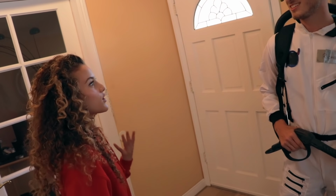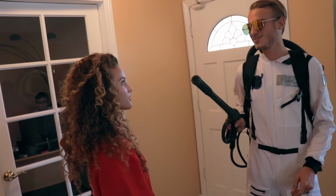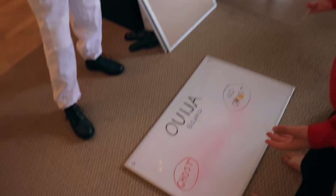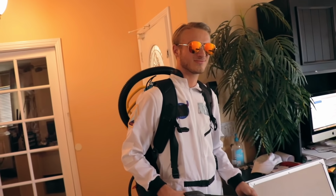Okay, where are the ghosts? That's what we're trying to figure out. We're trying to see if there are ghosts in this house. See? So over here we have a Ouija board, and we put the chip in the center, and it moved to no ghosts. Yeah, so we would be inclined to think that there's no ghosts, but then I just have a gut feeling, you know?